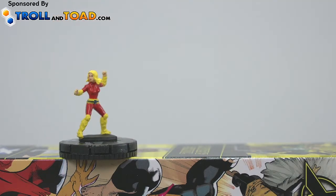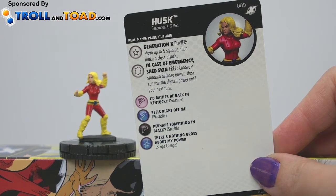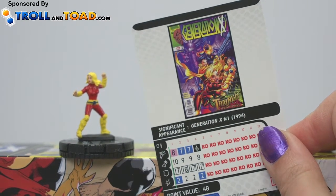And the next one we got is Husk. Here we go, Husk. I'd rather be back in Kentucky, she says. Well, Husk, me too.